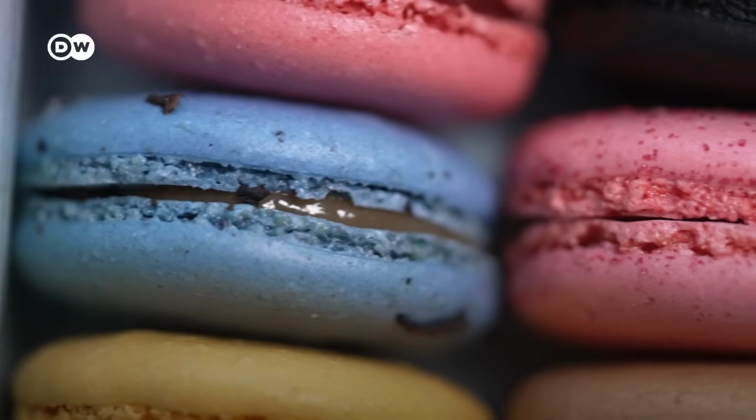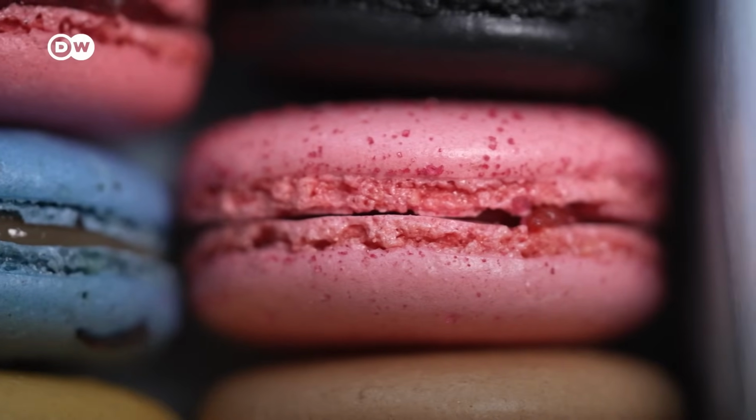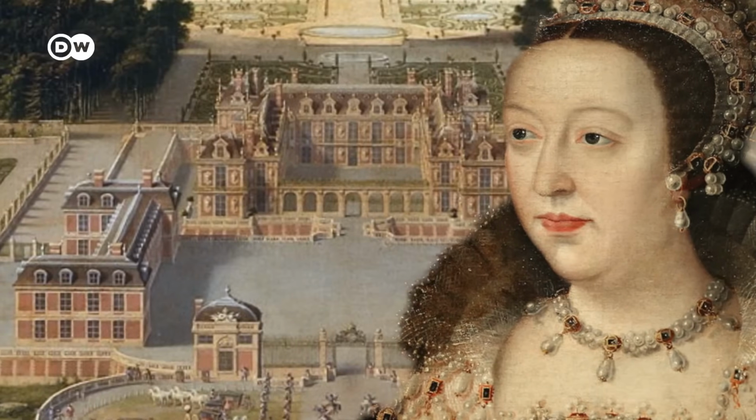The word macaron comes from the Italian term ammaccare, which means to squash. This premium confection is said to have been brought by Queen Caterina de' Medici from Florence to France in the 16th century.